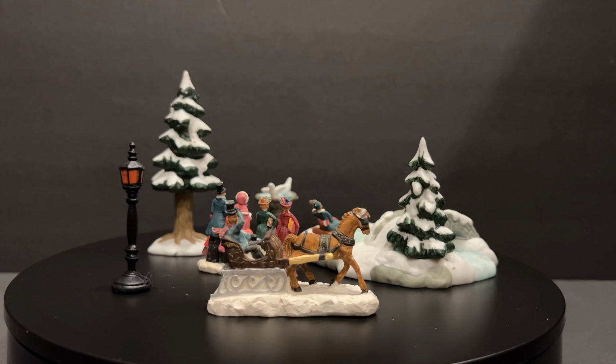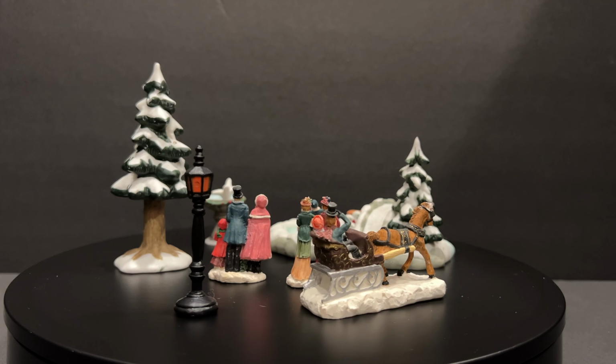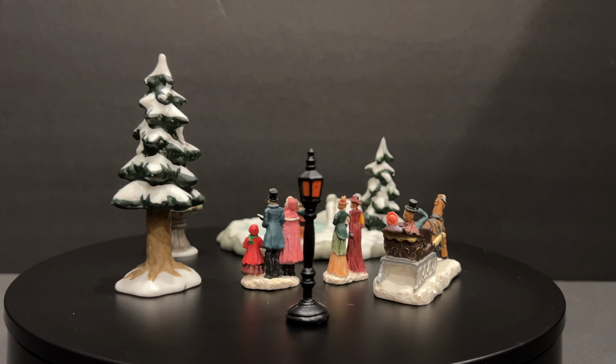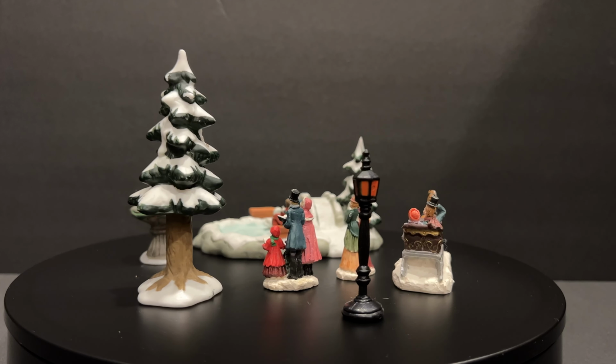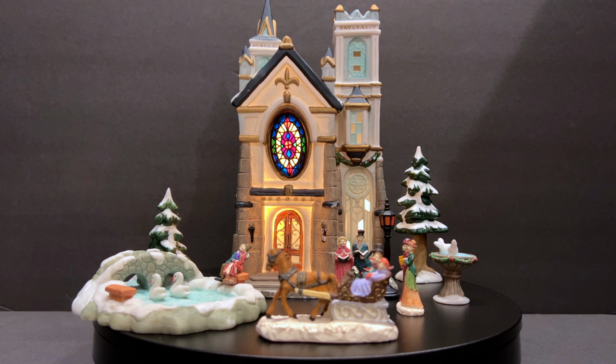We've been through this over and over. It's a beautiful set. If you know anything about this one, though, let me know in the comments below, because I still don't understand why this thing is a separate set than the 40 piece and how that all came together in the end. But nonetheless, there it is. It's a beautiful Christmas set.